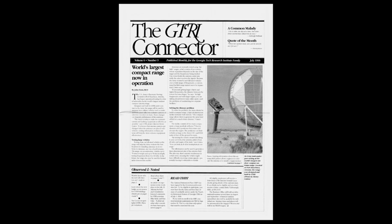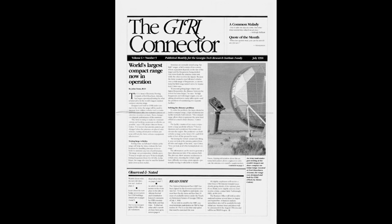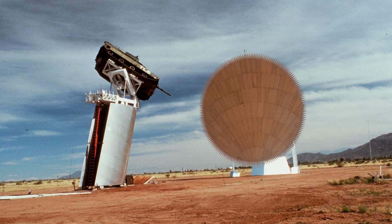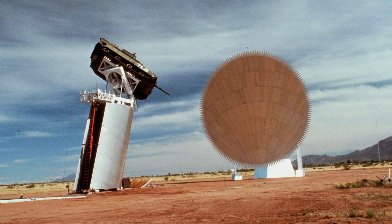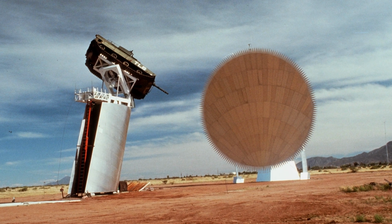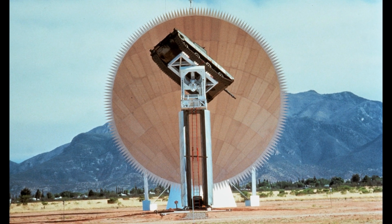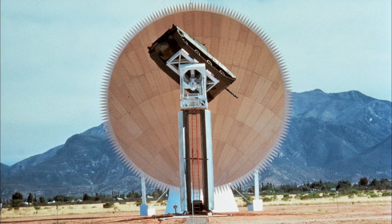In 1989, GTRI built the world's largest outdoor compact range for the U.S. Army at Fort Huachuca, Arizona, to measure antenna performance on full-sized vehicles. It included a 75-foot reflector and a lift to support targets up to 70 tons.